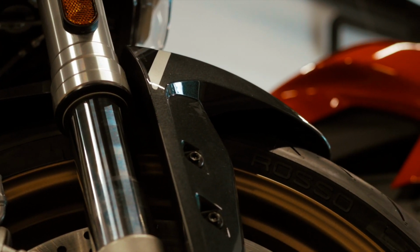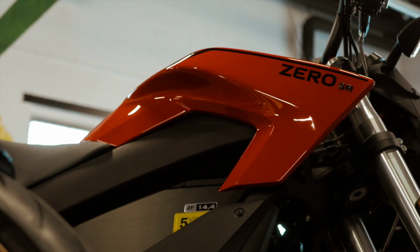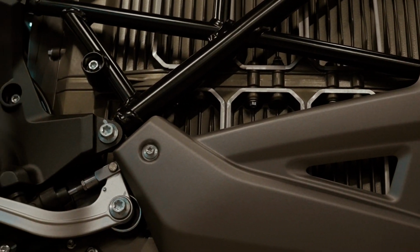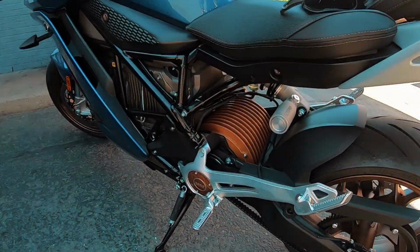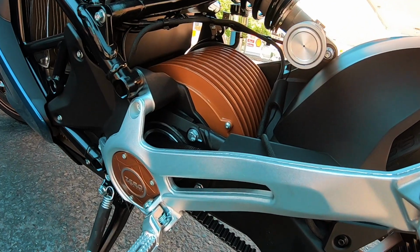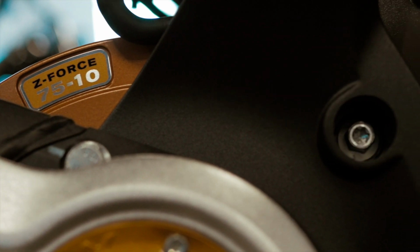It's very well put together. I was looking for misaligned gaps or sloppy workmanship, and I gotta say, the bikes I saw in the shop were put together with care. Nothing on this bike felt cheap or an afterthought. My favorite part of this bike was the way they designed the outer casing of the motor itself. It's both unassuming and yet very beautiful.